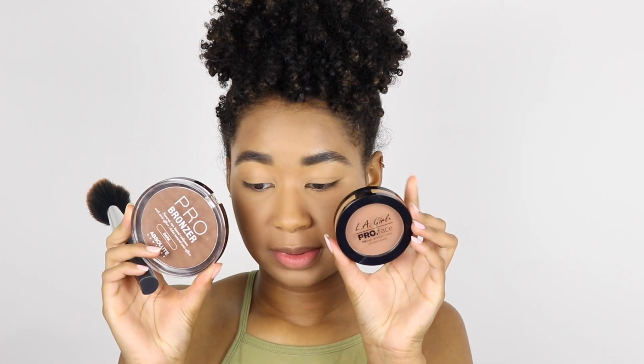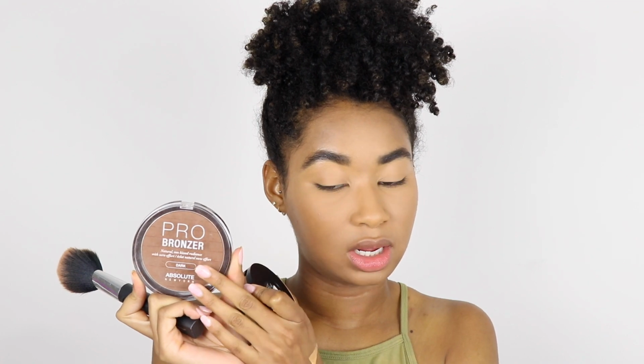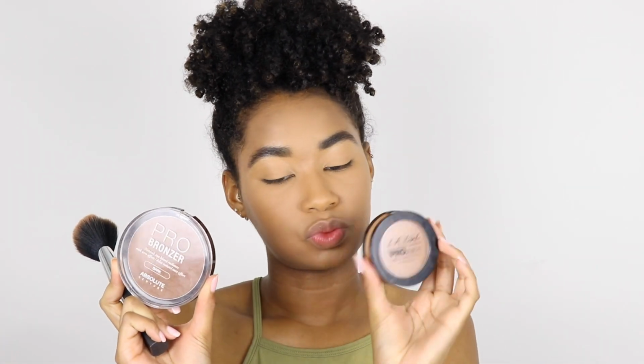I'm just going to be taking this big fluffy bronzer brush. It's actually a powder brush, I think, or a blush brush. This is a blush brush from, I want to say, Walmart. I'm going to mix the LA Girl Pro Face Powder and the Pro Bronzer from Absolute New York in dark, and this is in warm caramel. I'm just going to kind of mix these two.